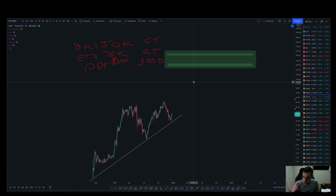Maybe at least take out your initial investment. You've got house money to play with, let it ride. So that's basically what I'd be looking at there. And that's the ultimate profit taking zone.